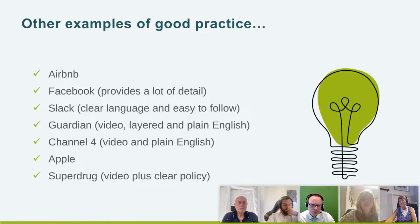Other examples I came across, Airbnb, Facebook provides a lot of detail about what they do, even if you might not like it. Slack, language is very clear and easy to follow. The Guardian, which is my old alma mater, do videos layered in plain English, so I'd say that's pretty clear. Channel 4, it's very clear. Apple, and also Superdrug is another one that's got a very nice video. And we'll talk about Klarna later, but actually after their fine, Klarna have also produced some pretty good videos and explanation of their privacy notices now as a result of their fine.